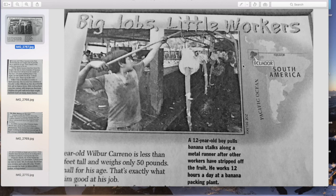We also see a map over here of South America, and the country Ecuador is highlighted there. So let's remember this photograph, remember this map, and let's see how it helps us to understand the text. So here's the first section, Introduction to Big Jobs, Little Workers.